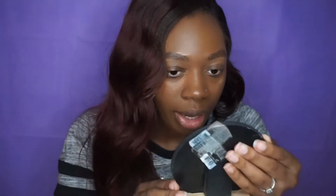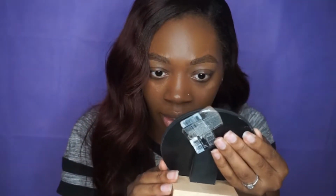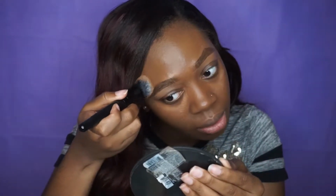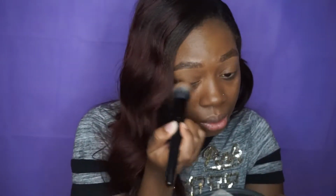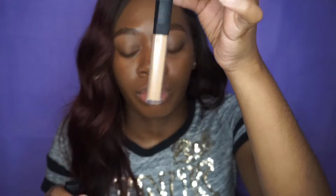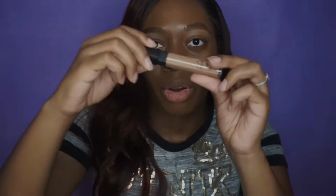So now that I'm done with that, I'm gonna take a closer look in my mirror, see everything is blended in. Okay. So I have two concealers by Nars, and these are the radiant creamy concealers. So I'm gonna go with this shade first.